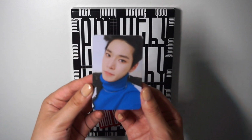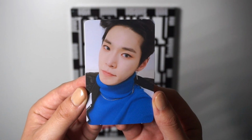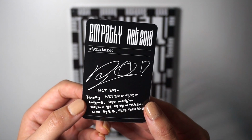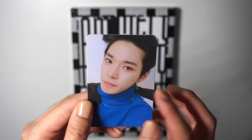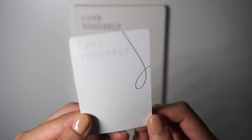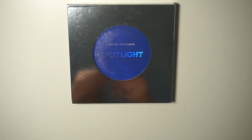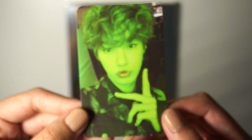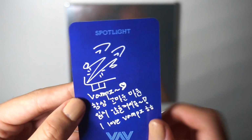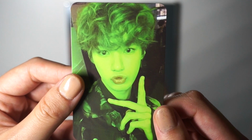And then for NCT, I had a Doyoung, but I actually traded his with someone else on Twitter, so now I actually have a Ten photo card. But yeah, originally I got a Doyoung photo card, and he's super cute. For the Love Yourself Her album, I got Hoseok. He's so adorable. I can't get over him. God bless Hobi. God bless. For VAV, I got an Ayno picture, and I got a photo card of him too because Ariana let me pick which ones I wanted. So I'm super thankful for that, and he's so adorable and super talented.